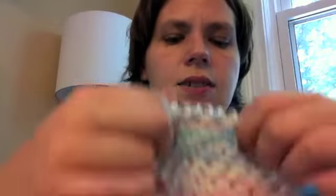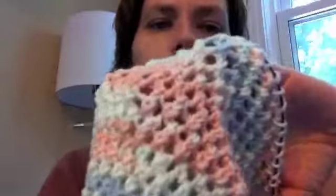I really like the bottom. And then these are all just yarn overs and knit 2 together every other row. But yeah, it's sugar and cream. I'm sorry, I don't remember the name of the pattern, but I'll look it up and put it on the screen right there, hopefully.